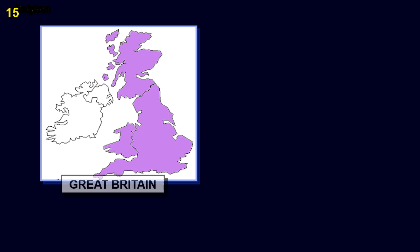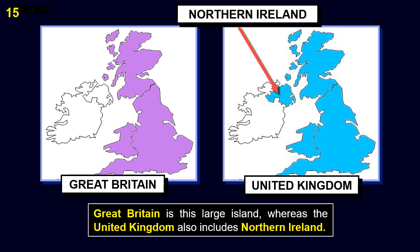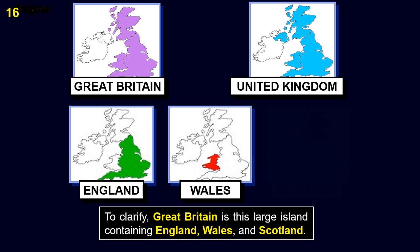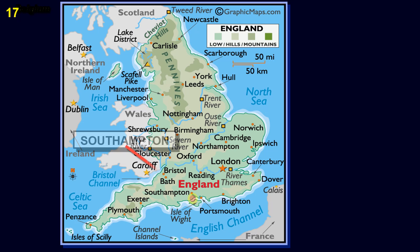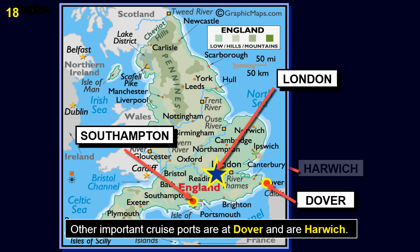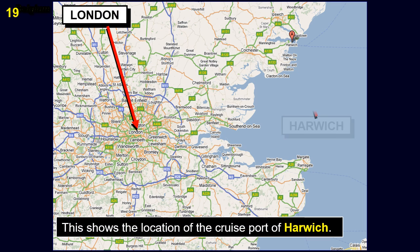Great Britain is this large island, whereas the United Kingdom also includes Northern Ireland. To clarify, Great Britain is this large island containing England, Wales, and Scotland. Southampton is located here on the south coast of England, about 50 miles or 80 kilometers southwest of London. Other important cruise ports are at Dover and Harwich. This shows the location of the cruise port of Harwich.